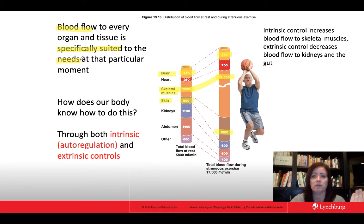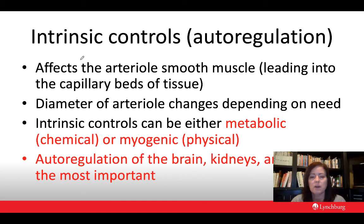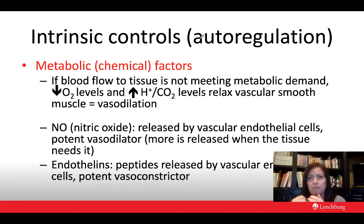How does our body know how to do this? How do we know where to send blood? That's really important. We do this a couple different ways, and this gets fairly complicated, so I just want to point out some highlights. Basically, we can control blood flow to certain areas through a process called autoregulation. What autoregulation does is create different factors to facilitate blood flowing more to one area and less to another.